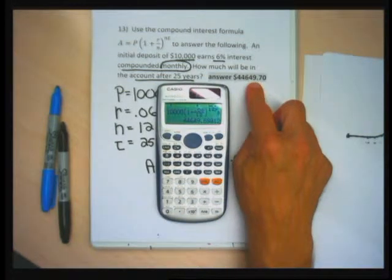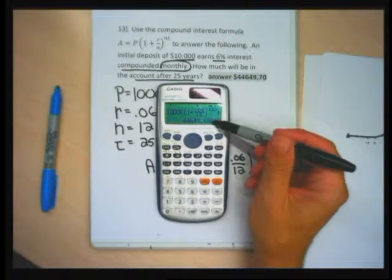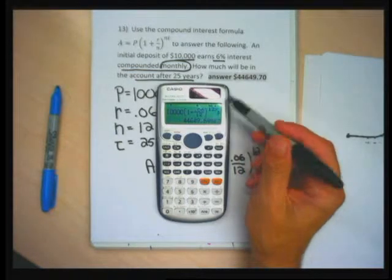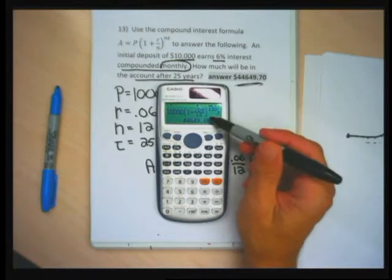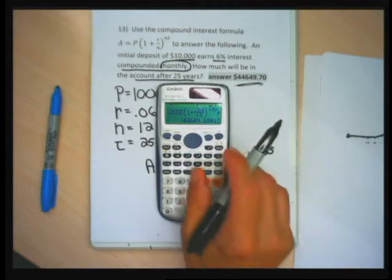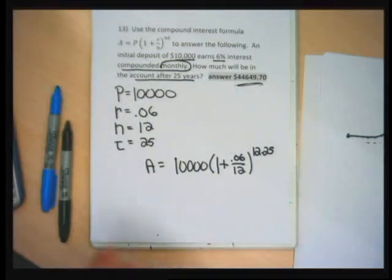And I have to round to 2 decimals because it's money. So I look at the number in the third decimal place. That 8 tells me to round the 9 up. The 9 rounds up to a 10, and that's going to carry over and round the 6 up to a 7. So that's perfect rounding. 69.8 cents rounds to 70 cents essentially. So $44,649.70 is perfect for 13.